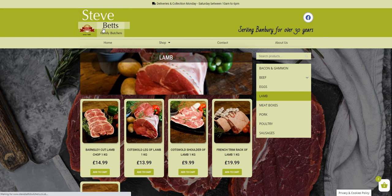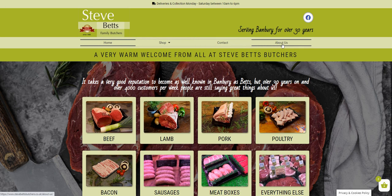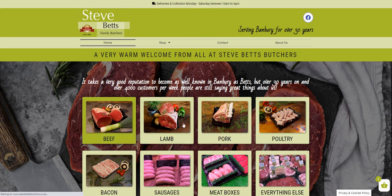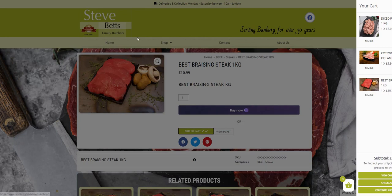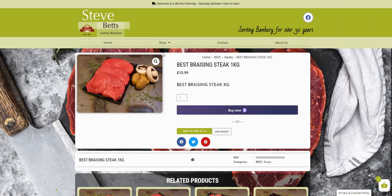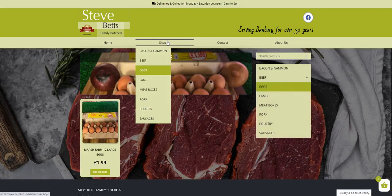In terms of operating the website, you've got your home, your shop, your contact us page, and your about us. So the shop, very easy. You just choose your product, in this case beef, lamb, these are your categories. I'm going to select some braising steak here and add to cart. Very intuitive. We've got a really nice shopping cart on the far right here. A lot of it's very clear to action.